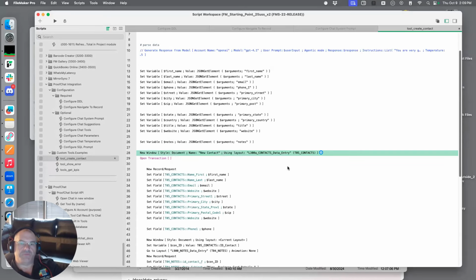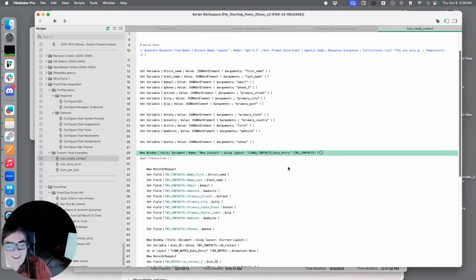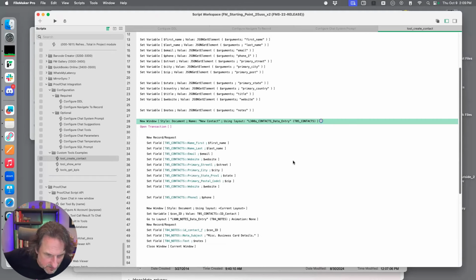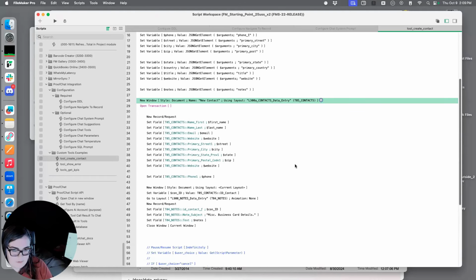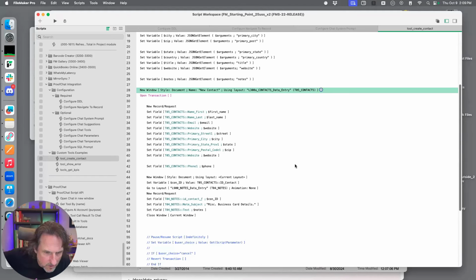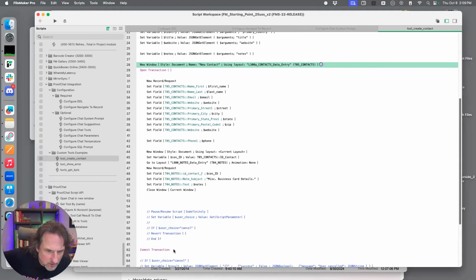Here's an interesting thing, though. The LLM tried to be very helpful and say that it worked when it didn't. So we've got to be a little careful here. Let's keep scrolling down and see if there's anything else that it got wrong. Close window, that should work. Then do we have a closed transaction anywhere? Commit transaction. So yeah, that should do it.